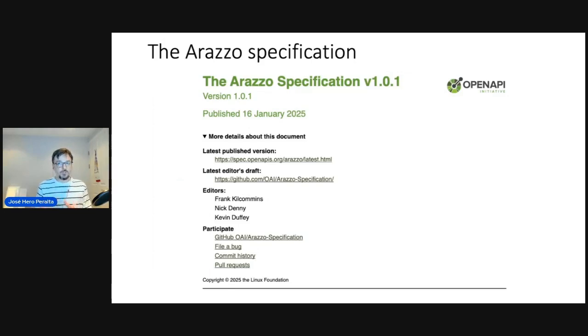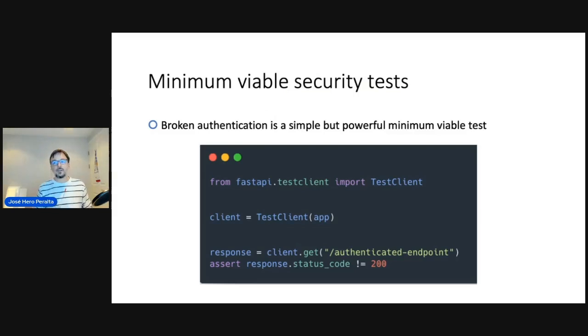Describe the flows through your API with Arazzo. The ecosystem around this spec is growing by the day. You're going to end up having tools at some point that you just give them the Arazzo spec and they do the testing automatically.